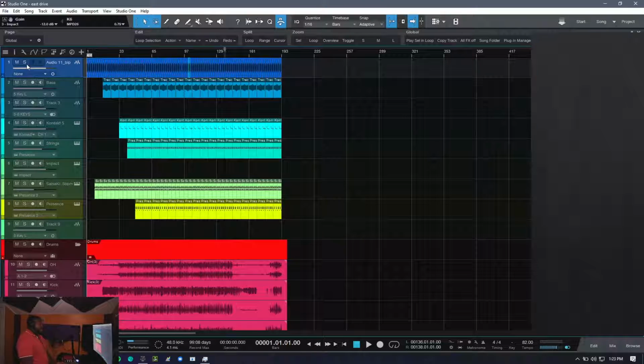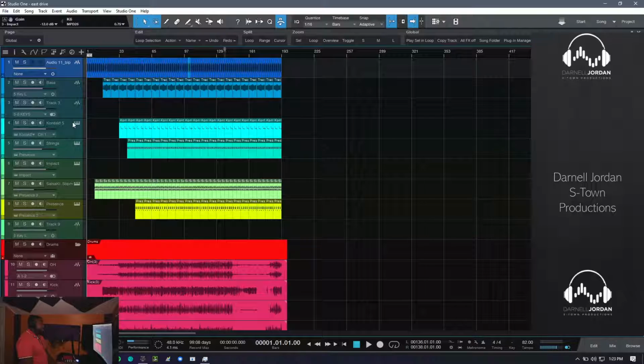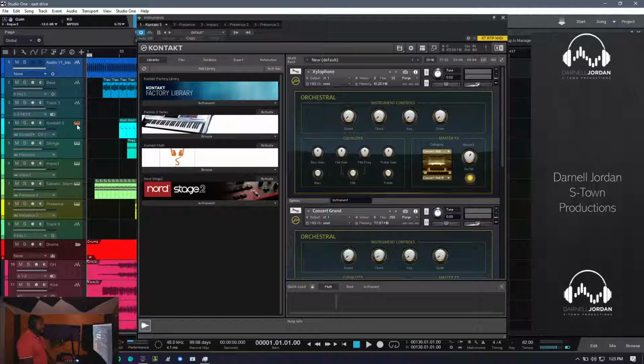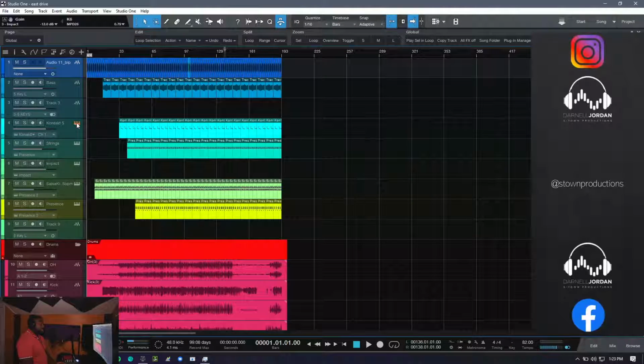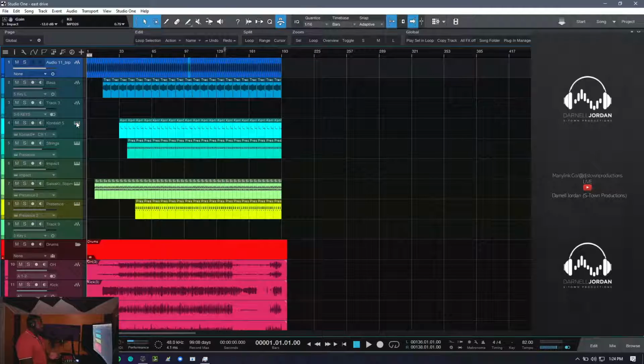All right, so we got that. We got a bass line that's coming up here, a couple keys from Contact 5, using the stock Contact Factory library. I'm using the older version of Contact so I can bring in some of my custom keyboards and such in the library. For some strange reason, the newer version is weird and won't let you do it.